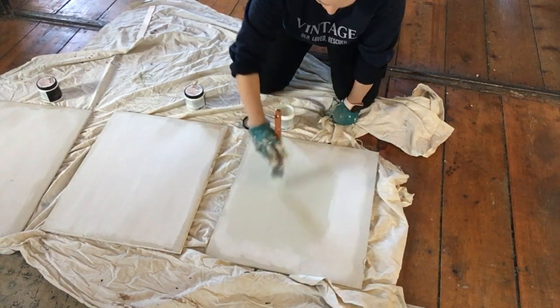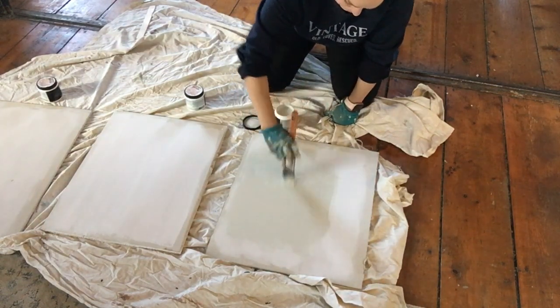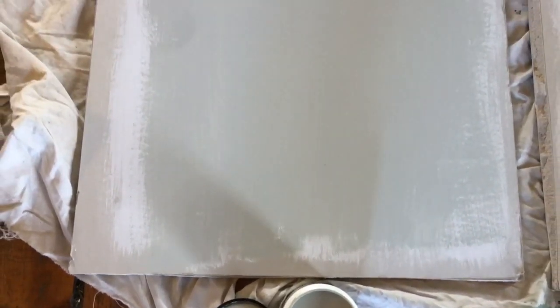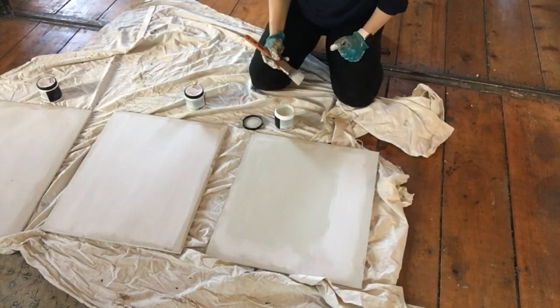And I actually really like this color. It's very gentle, got a kind of grayish tone to it. So I'm thinking that this may be what we use for the bathroom.